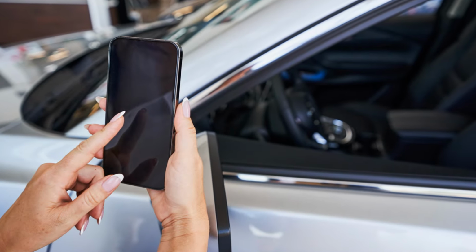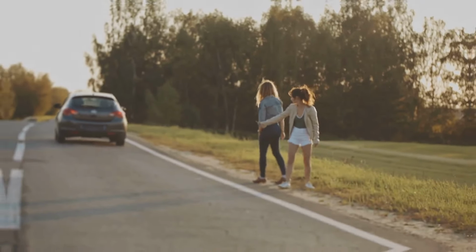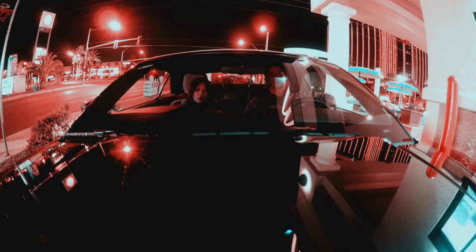Remember, you're selling a dream here, folks. You want buyers to envision themselves behind the wheel, cruising down the open road. And nothing does that better than stunning photos that capture the car's beauty and character.